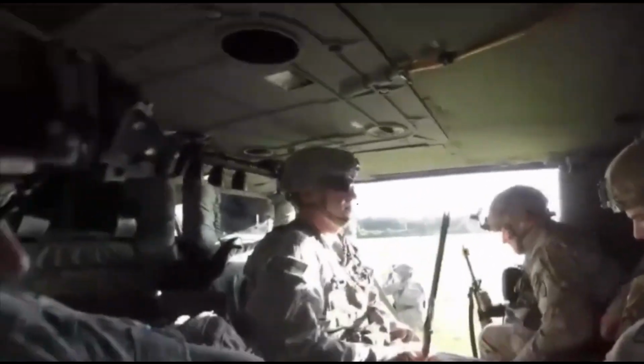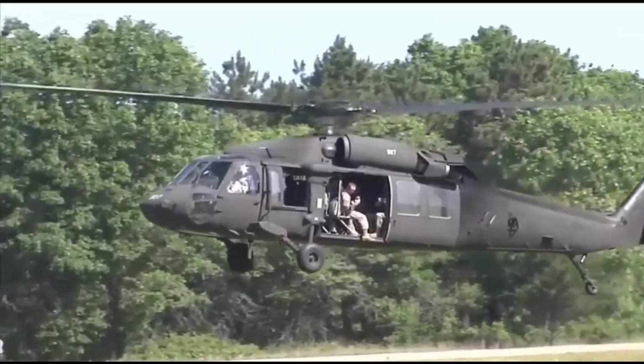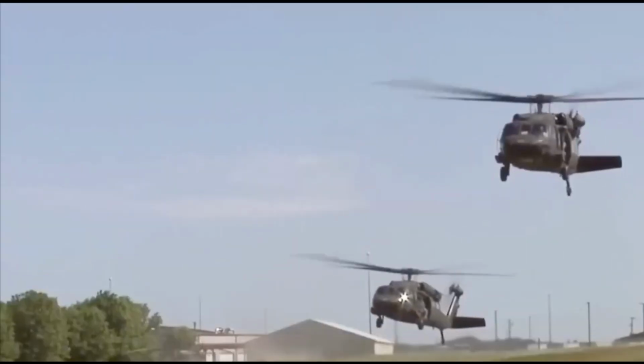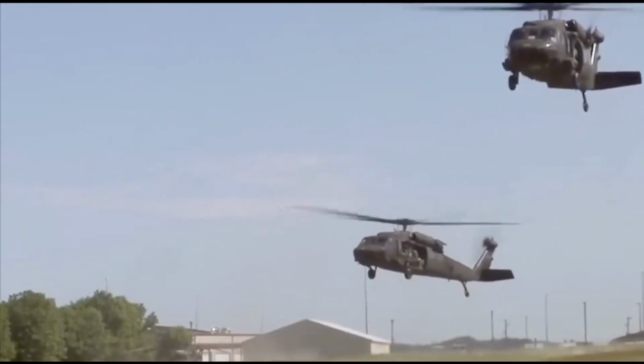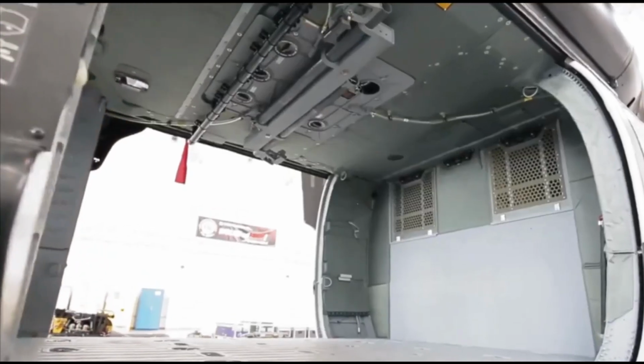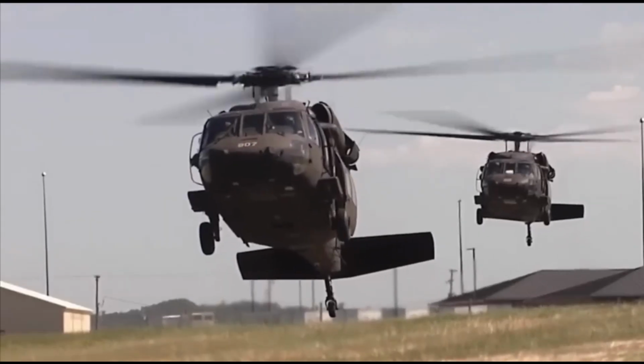The Black Hawk has also been a key player in humanitarian efforts. It was deployed to deliver aid following the devastating earthquake in Haiti in 2010 and after Hurricane Katrina in 2005. Its versatility allows it to transition seamlessly from combat to humanitarian missions, further showcasing its value.